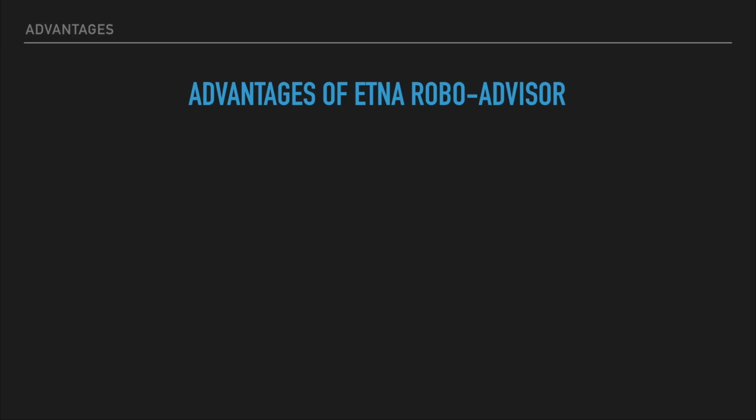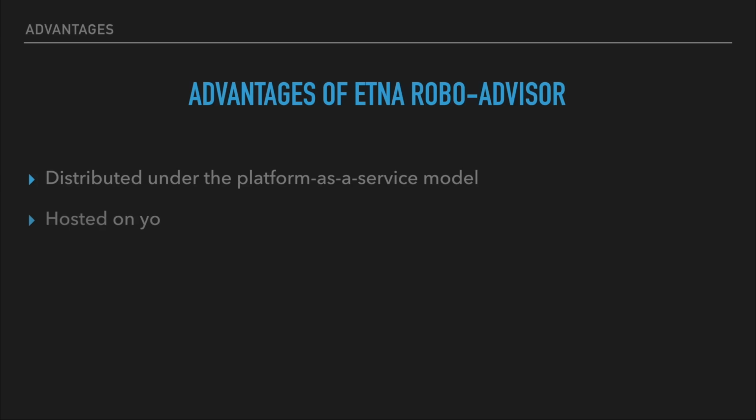Alright, so ETNA robo-advisor is distributed under the platform as a service model, meaning that it offers all-inclusive technology that requires no development on the client side. So features like client onboarding, account funding, automatic portfolio rebalancing are available out of the box, so you can immediately start using the product and offer it to your customers.